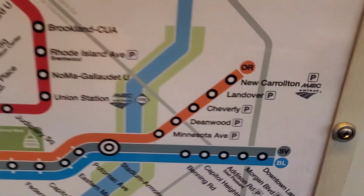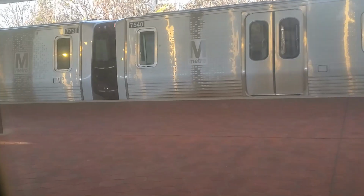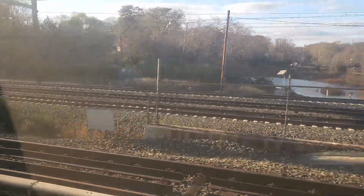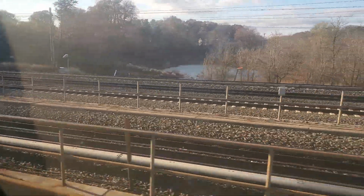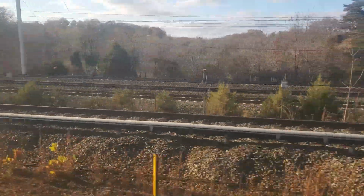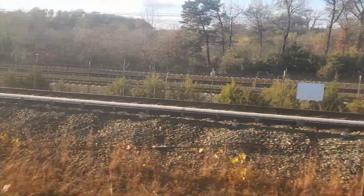And now onward to the final stop of the Orange Line at New Carrollton, and I need to look up the bus schedule. Okay, looks pretty good on the bus. It's 3:17 now as we come toward the end of the Orange Line at New Carrollton, Maryland.